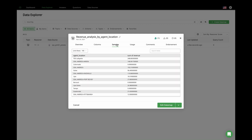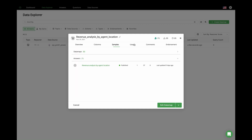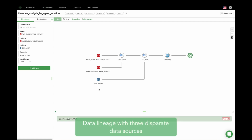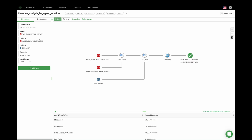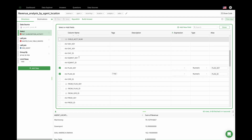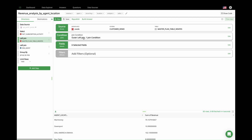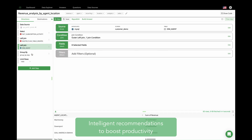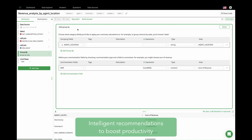All data can be previewed live, and users can see how the data is used. And to give absolute confidence, Lineage shows the exact source of the data and the steps taken to prepare and assemble it. Here you can see at each step, users can see the fields used, how the data was joined, plus automated join recommendations, and again for the third data source. Finally, it's easy to see how data is grouped and summarized.